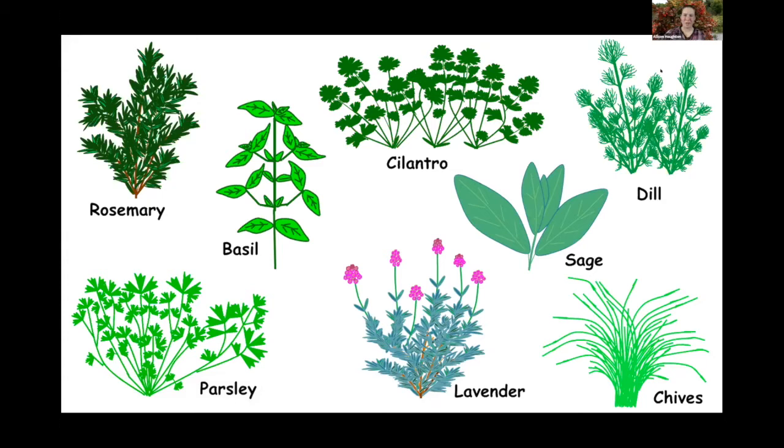So for example, dill and cilantro up at the top corner, they like cool weather. They are great to grow from seed. They're very quick compared to some of the others. And so you can almost cut and come again. They just keep doing things, but eventually when it gets too hot, they will flower, and that's kind of it, they're done. So you can do multiple successions of them.